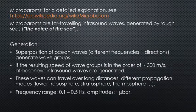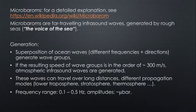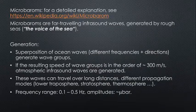The generation mechanism is due to superposition of ocean waves traveling with different frequencies into different directions, and this superposition generates wave groups. And if the conditions are as needed, then the resulting speed of the wave groups can be rather large, in the range of 300 meter per second, so equaling the atmospheric sound speed, and in this case atmospheric infrasound waves are generated.